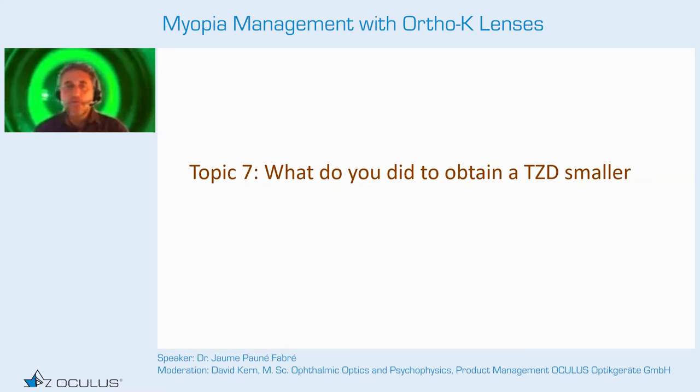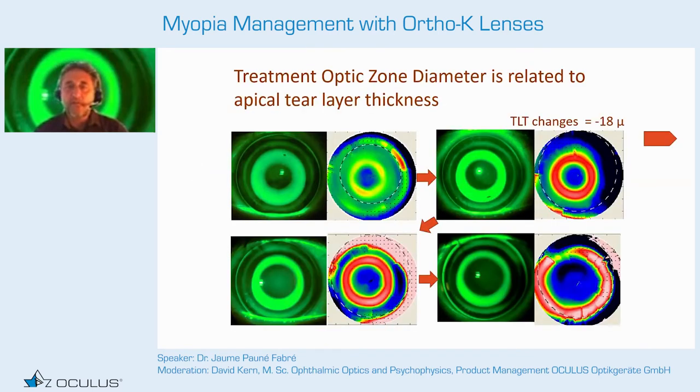And the question is how to obtain a smaller treatment zone diameter. So one way is to increase the tear layer thickness under the lens. We have the same cornea, with lenses worn for 1 week before taking the topography map. And we can see here the first lens has a very high tear layer thickness, here around 20, 25 microns. We have obtained a smaller optical zone treatment.